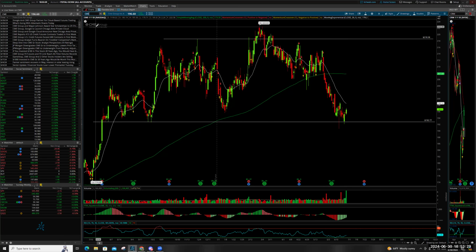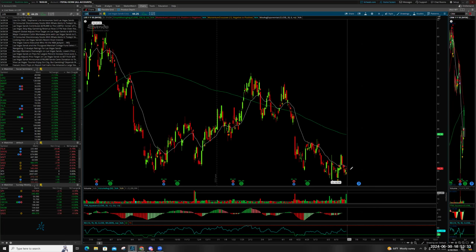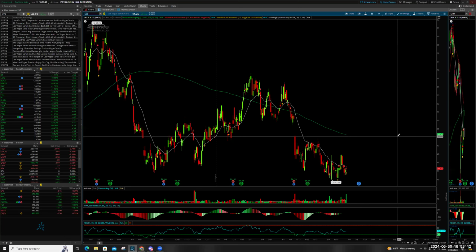Now, in regards to LVS, it is not doing so good. It's still getting good volume. I would like to see more this week. I would like to see bulls breaking above 45.84 and heading towards this resistance line at 48. If this setup doesn't play out by the end of this week, I would say even towards the midweek, you can get out of LVS and pretty much reposition into the next good setup on the weekly watch list.